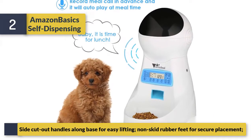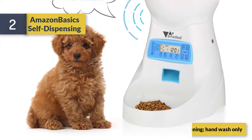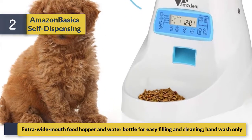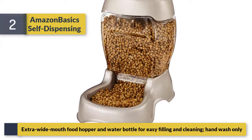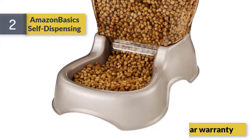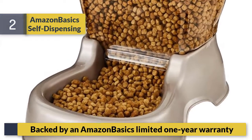Side cut-out handles along the base for easy lifting. Non-skid rubber feet for secure placement. Extra wide mouth food hopper and water bottle for easy filling and cleaning. Hand wash only. Backed by an Amazon Basics limited 1-year warranty.